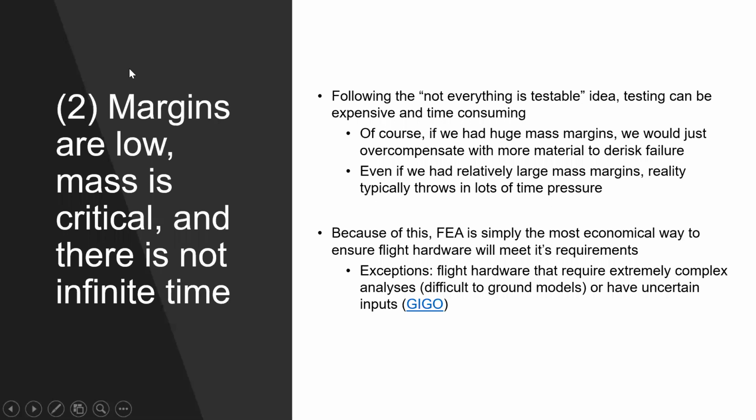Cool. So what about this idea of margins are low? We were talking about this earlier.